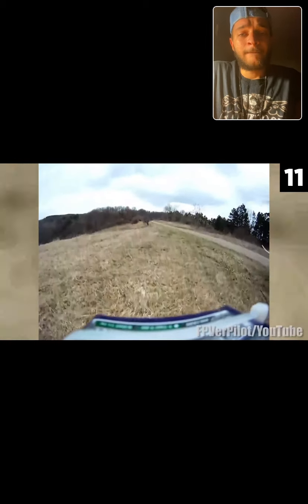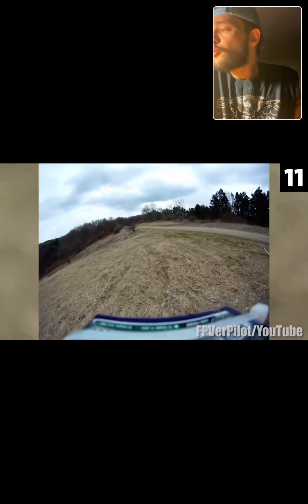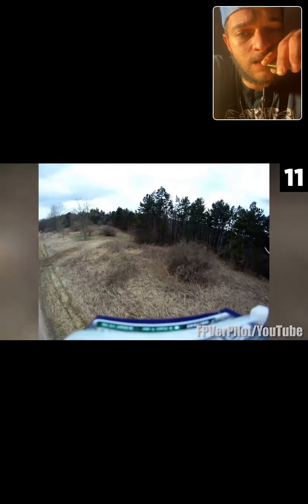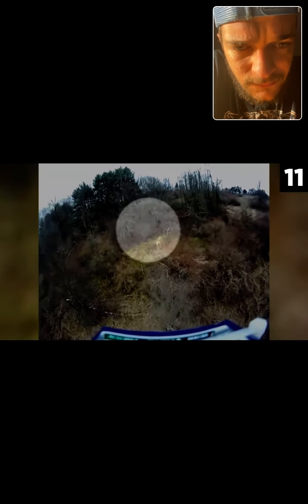Number 11. This drone footage was taken somewhere deep in the Salt Fork Park in Ohio. The video starts out ordinarily enough, but then sometime around the 5-minute mark, you might be able to see something hiding in the thickets. Watch the left side of your screen closely as the drone starts to land, and pay close attention because it happens pretty fast.